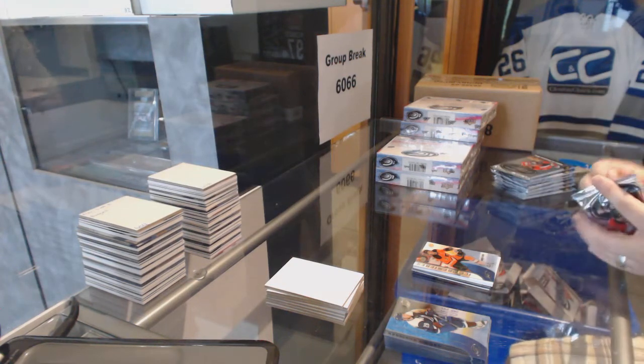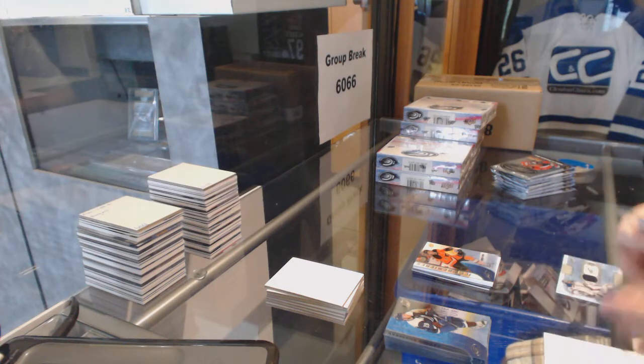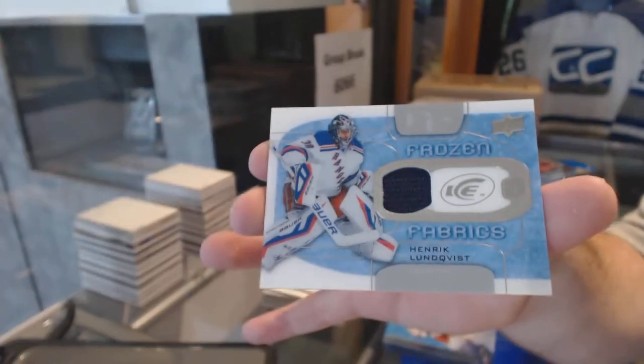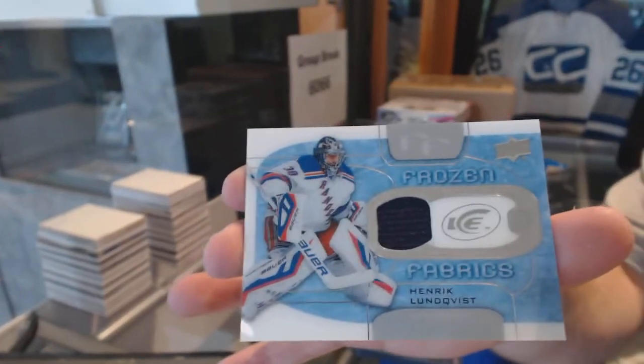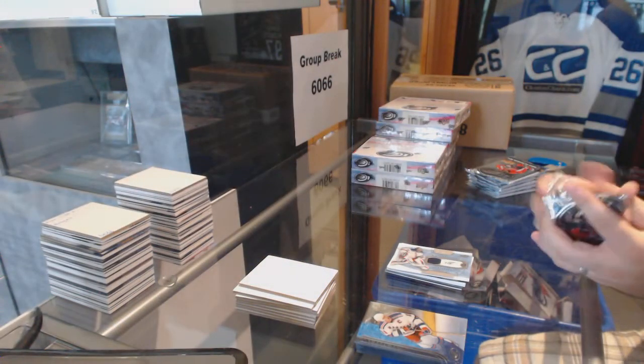Very, very few. I've seen one or two, but I'm guessing those are just somehow wrong on the machine type thing. We've got a Frozen Fabrics jersey of Lundqvist for the Rangers. Yeah, I think I've only seen like two base packs so far. So that's pretty impressive.